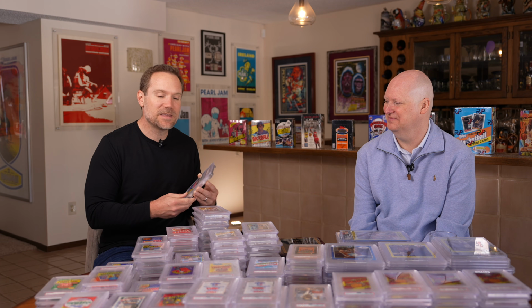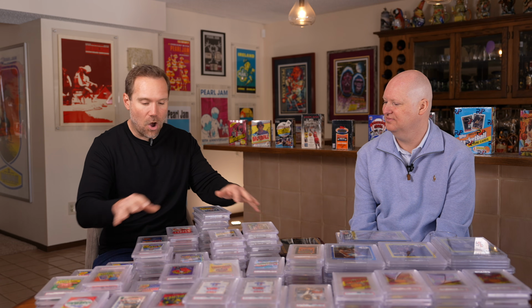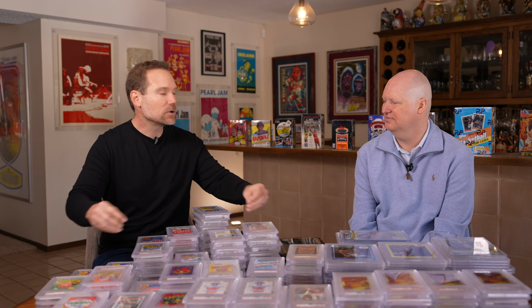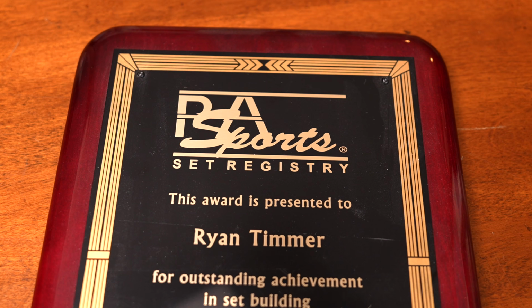Very, very cool. So speaking of the registry, you actually won an award for having all of these packs plus many others. We're just showing a part of your pack collection today. These are all packs with iconic players showing on the table. Talk to me about this PSA Set Registry Award that you won.